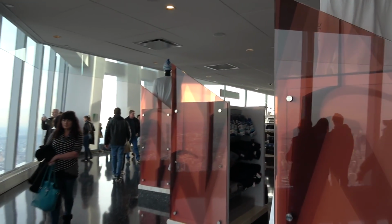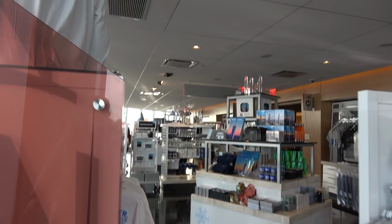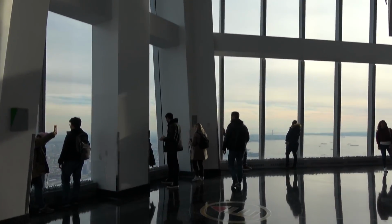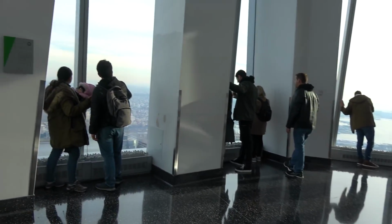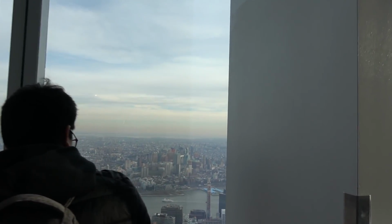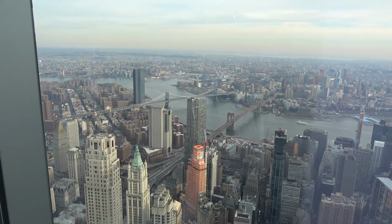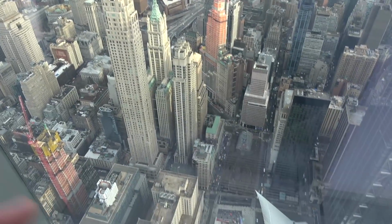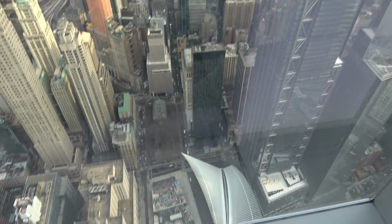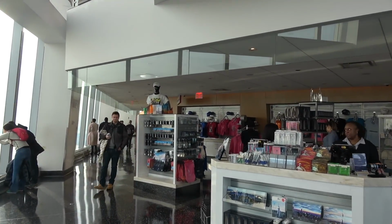So if we keep following it round this way, here's the gift shop here at the top. Loads to look around there. We'll go and look through all of the merchandise a little bit later on. Another big open wide space here, looking out to the east side of New York, of course over towards Brooklyn. I do love how close you can get to the edge though, just here. You can look straight down. Nice big gift shop up here, isn't it? Huge.